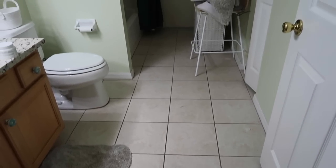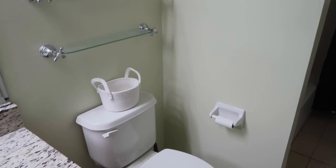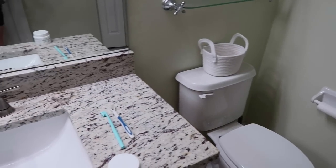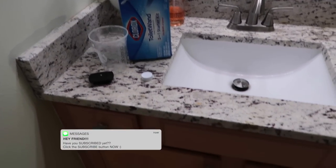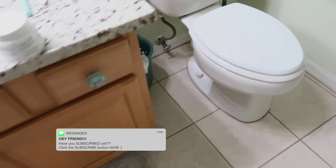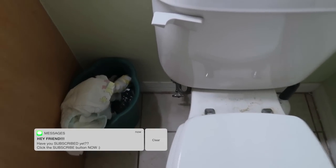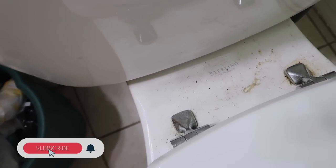This is the downstairs bathroom, and I want to show you the before. Before we get in here and start really deep cleaning, I have been dreading this bathroom since we moved in. We actually moved in the weekend of the 28th of April, and I just haven't been able to get it together enough to tackle this room. It has been almost looming over my head.